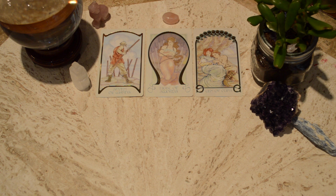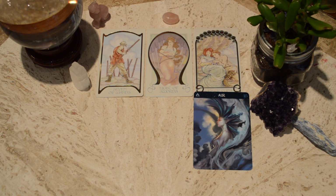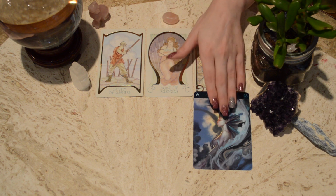So let's go ahead. I'm going to look at some of my oracle cards now to see what other information I get. So, okay, here's my first one. I'm just going to kind of throw these down willy-nilly. Air. I did say I felt an air energy from this child. This may be Gemini, Libra, Aquarius. If they're not that sun sign, they may have that sign featured elsewhere in their charts. And this air card, basically what I was just saying, they might be a little spacey in their head and in their thoughts a lot. It's just they're very cerebral. They have a lot going on upstairs.